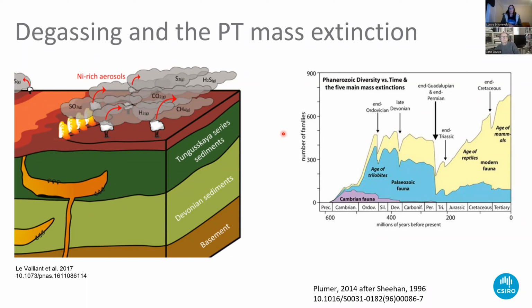And it's interesting to think that our quest to understand the Norilsk deposit to find more ore bodies is actually helping us to understand what's going on in Earth's history as well.